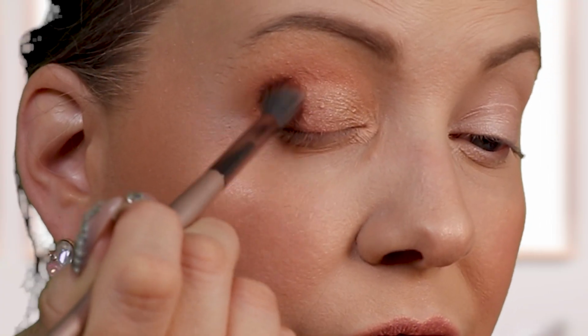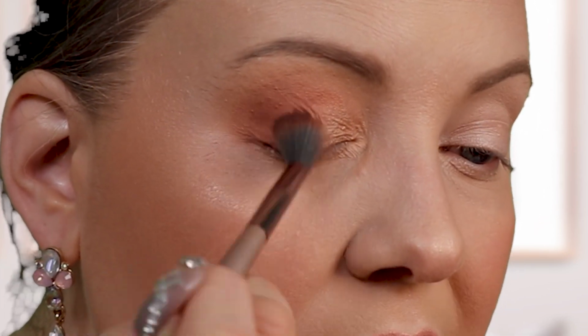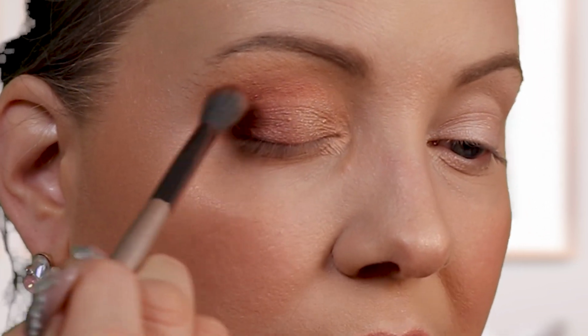I'm just going in right here to my outer corner, just because I want it to be just a little bit darker. I absolutely love that. Like, that is just blended out so pretty. Love that. All right, guys, let's go in, do a really fun eye for the other side, and just enjoy it. It's spring. Like, just love it.